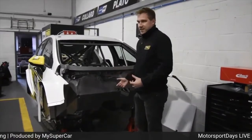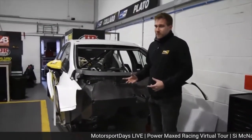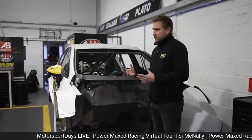So first stage, when we get the shells in, they come to us from the production line as a body in white from Opel themselves, or from Vauxhall.